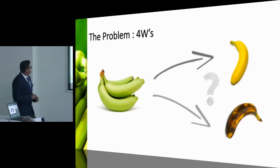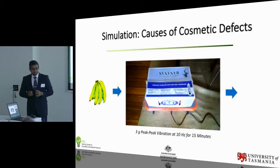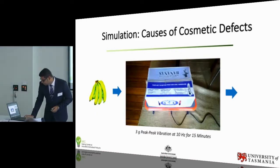So to understand the response of banana fruit to vibration, we did a simple simulation study using a home vibration simulator. So we vibrated these packaged bananas for 15 minutes at 3G peak to peak vibration at 10 Hertz, and this is how a hand of bananas looked before that experiment. So I'll just play this video.